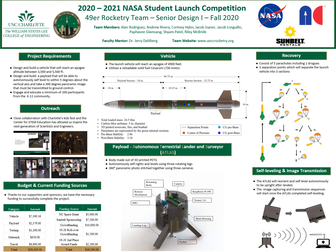So in the bottom right, it kind of shows our self-leveling and our image transmission. And it's going to autonomously self-level, so we got to write that code ourselves, and it's going to capture some images and use RF to transmit them back to the launch pad.